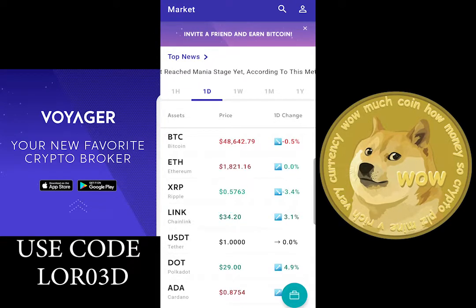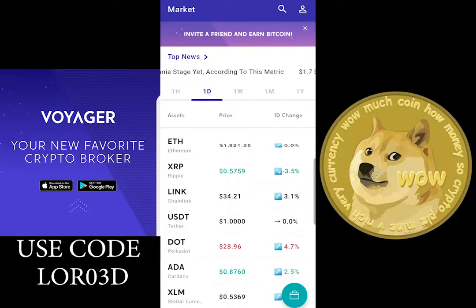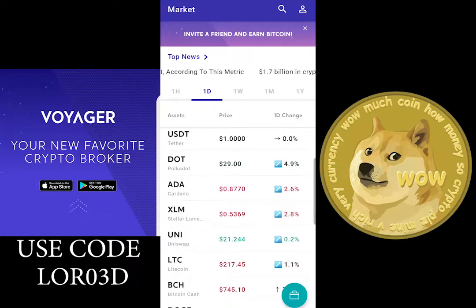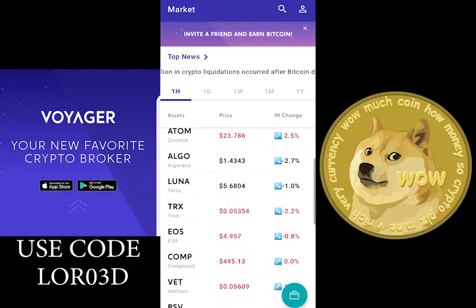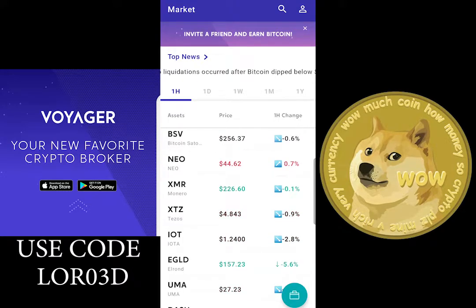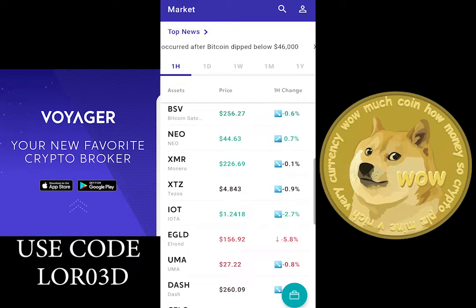So what I like to do in this app is I like to scroll through and I see some of the percentage gains. You know, Bitcoin Cash up 7.6 today. You can also check it by the hour right here. One thing that I don't like is there are no alerts in this app, which is kind of a bummer.